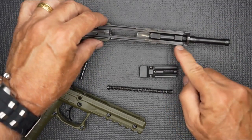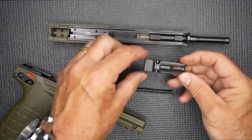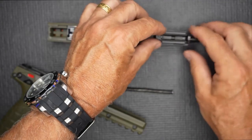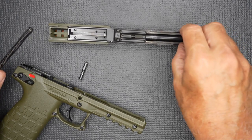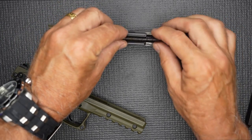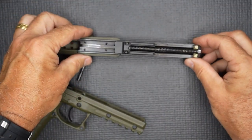You look at these two cutouts on either side, and then you take your locking lug and with this flat surface toward the back of the slide, just drop it in and then you bring it back. Take your buffer with these little ears at the bottom, and we're going to set them into the slide, and then we put in our recoil spring. Just like that, and it slips into place.